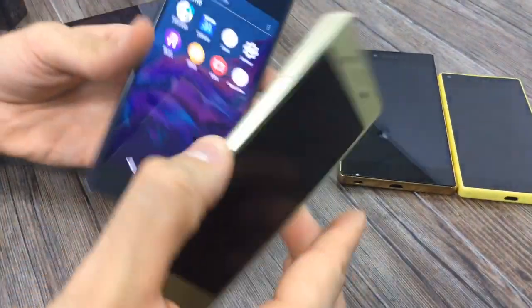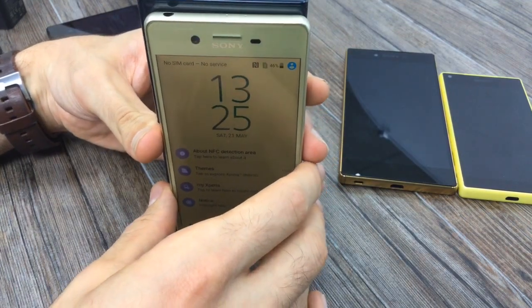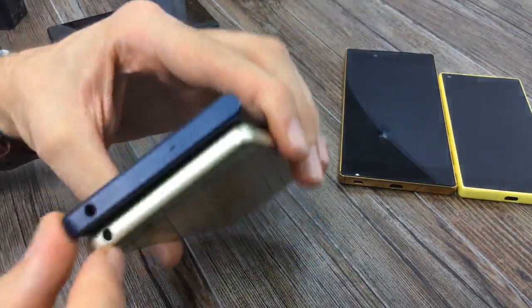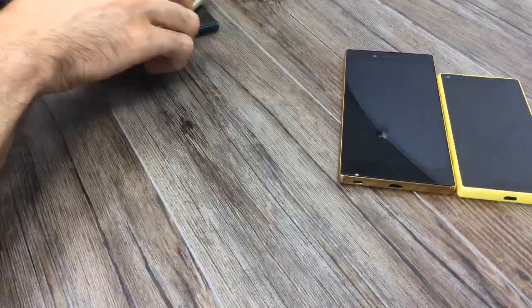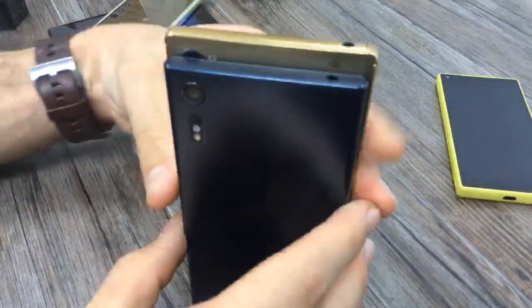How about the Xperia X? So this is a 5-incher versus a 5.5-incher. And you can see the difference is very evident. It feels maybe not thicker, but it's definitely wider and taller as well. Putting the Xperia X to one side, we have the beast. We have the Z5 Premium.